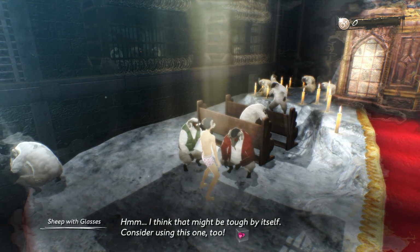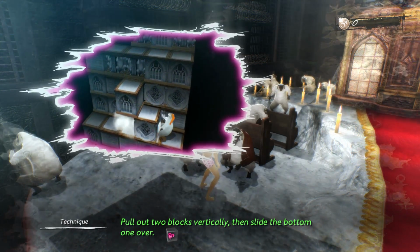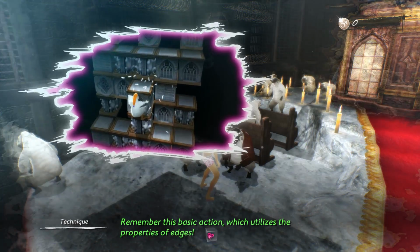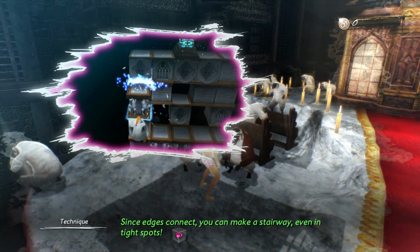Consider using this one too. Allow me to explain the slider. Pull out 2 blocks vertically, then slide the bottom one over. Remember this basic action, which utilizes the properties of edges. Since edges connect, you can make a stairway, even in tight spots.